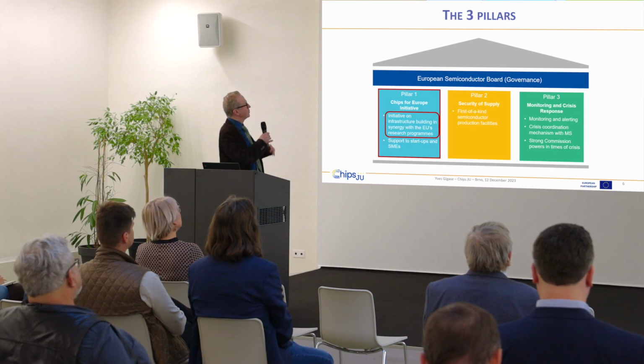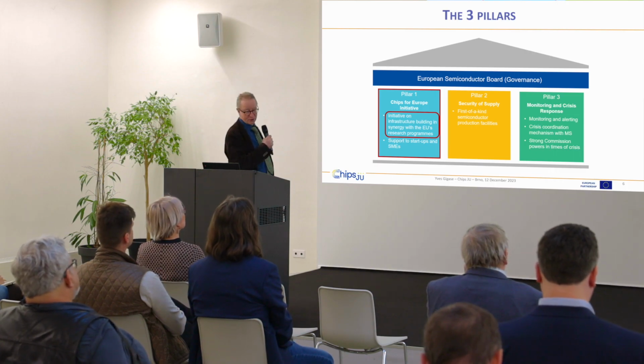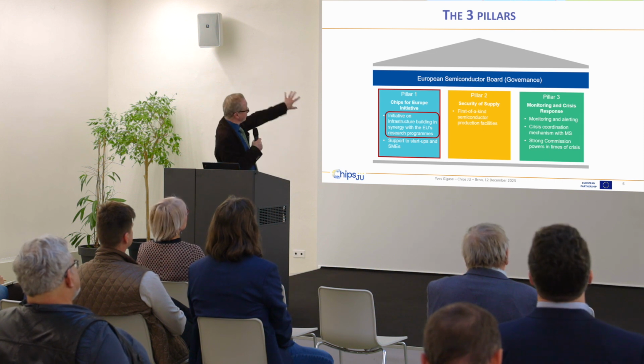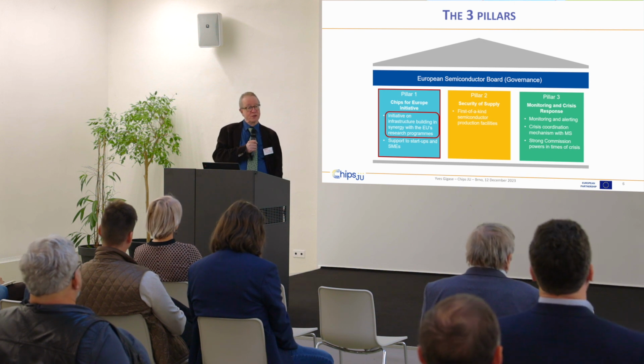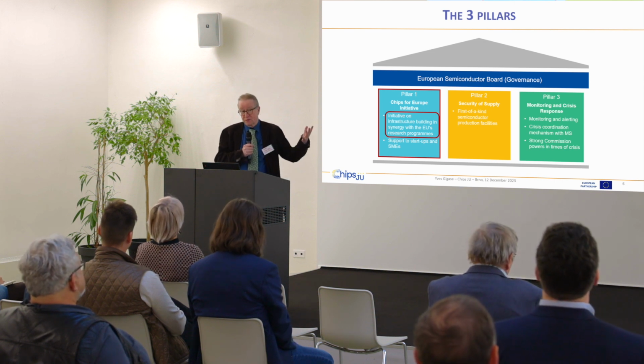So this was translated into basically 3 pillars. I'm sorry, the contrast is not too good, but the pillar on the right is what we call pillar 1, and that's the Chips for Europe initiative, as we call it.